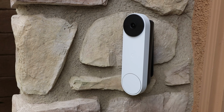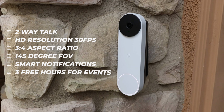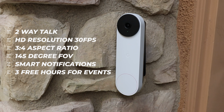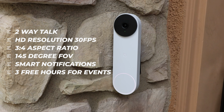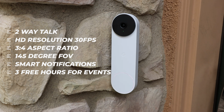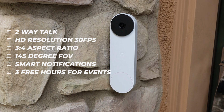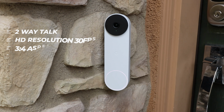Now, some of the features you're gonna get with this doorbell is that you're gonna get two-way talk. We've got HD resolution of up to 30 frames per second. It's got an aspect ratio of 3:4. We've got 145-degree field of view. We've got smart notifications. This is gonna give you notifications for people, packages, vehicles, and animals. We've also got 3 free hours of event-based recording. Now, those are all the free features that come with this camera.